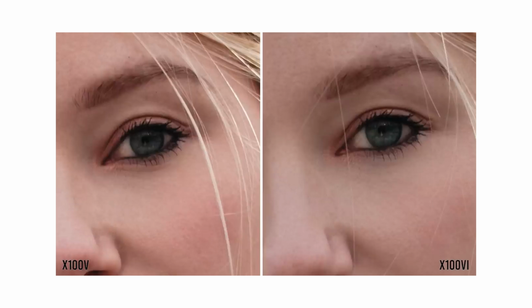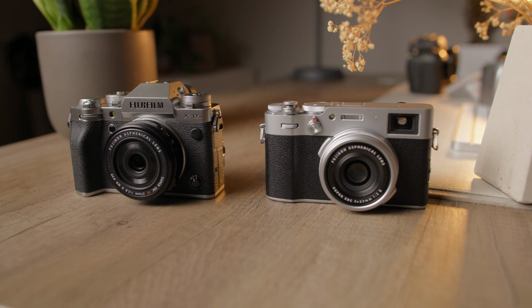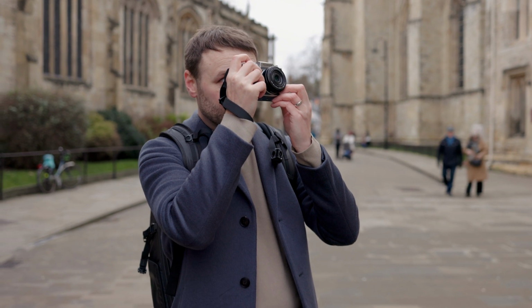As I've spent more time with the X100VI, I've come to the conclusion, to be honest, that it is just really hard to see any kind of image quality improvements over the X100V. And I got a lot better performance out of, say, the Fujifilm X-T5 and the 27mm 2.8 prime lens when I used that combination. And that is what leads me to believe that it's the lens that's holding this camera back from its full potential. So yeah, I do wish we saw some improvements to the lens with the X100VI.